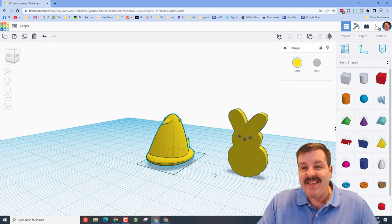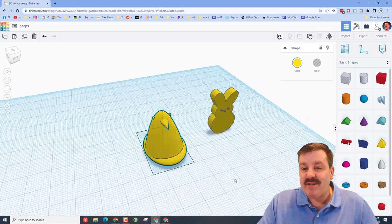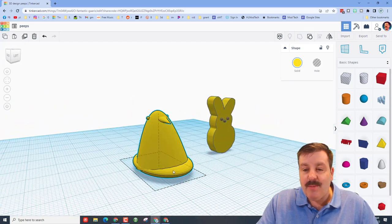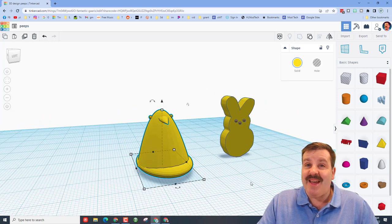Check this out. He has got peeps. This little bunny was created with Scribble, which is awesome. And as you can see, we got basic shapes here. A couple of cones, a paraboloid, and a sphere to make the awesome chick peep as well.